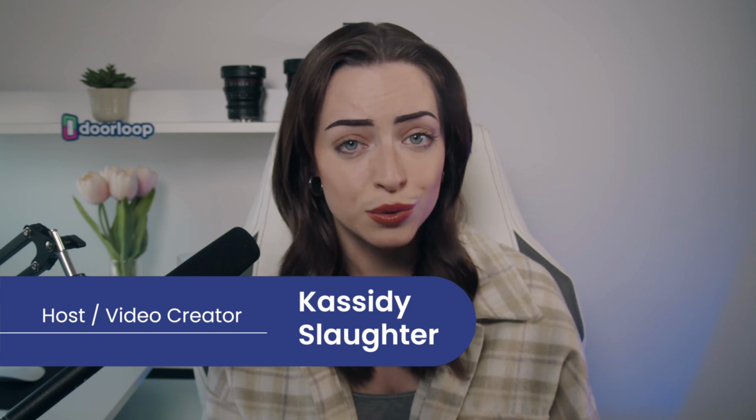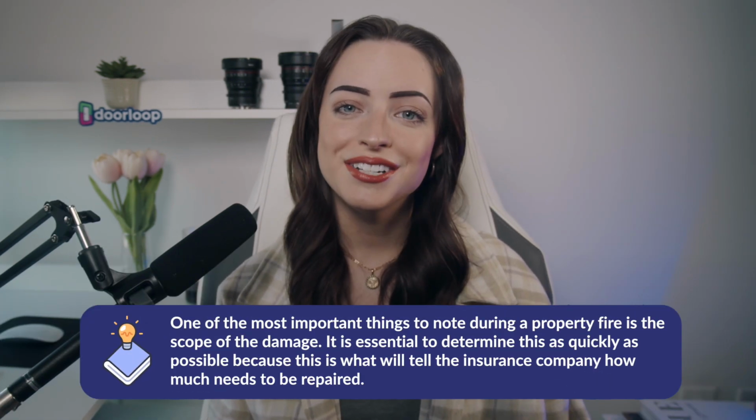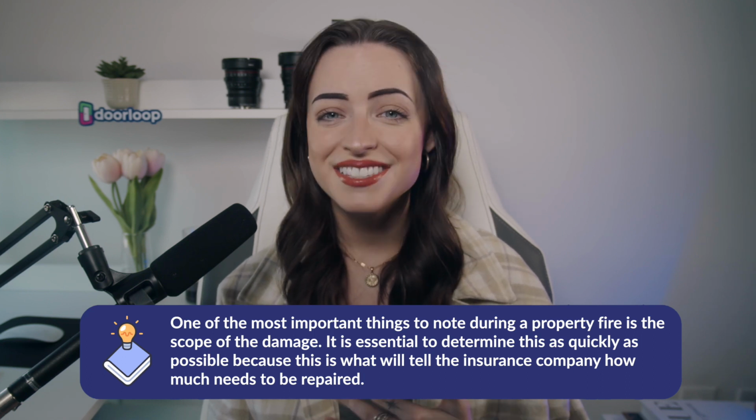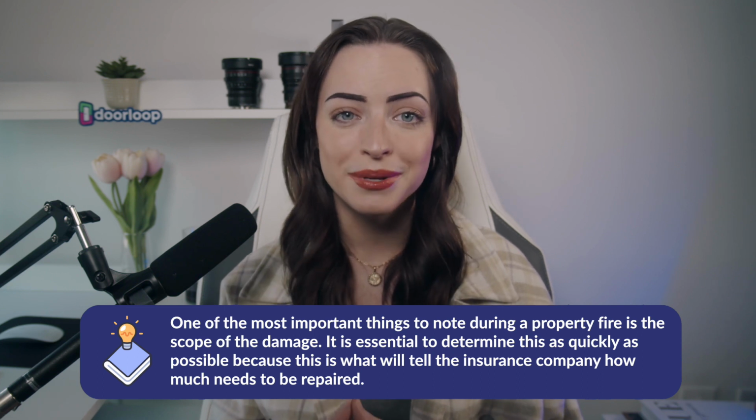To begin, let's go over some of the potential losses that can occur due to a property fire. One of the most important things to note during a property fire is the scope of the damage. It is essential to determine this as quickly as possible because this is what will tell the insurance company how much needs to be repaired. Let's go over some of the losses that can occur from a fire.